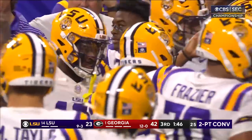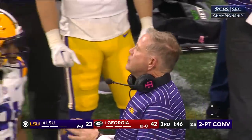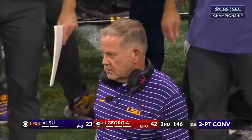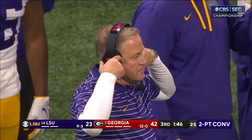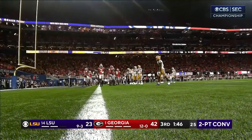So LSU takes their first timeout. Brian Kelly in his first year in the Bayou making the championship game. Here's the other guys that did it in their first year: Gus Malzahn, Jim McElwain. Interesting also, I know Brian Kelly will not win Coach of the Year of the SEC, but what a year he had. In most years, you might make an argument, but the guys ahead of him, Shane Beamer's name's got to come up. Yep. Kirby's name's got to come up, right, Coach of the Year? Josh Heupel, and of course Josh Heupel probably will win it. Good year of coaching here in the SEC.